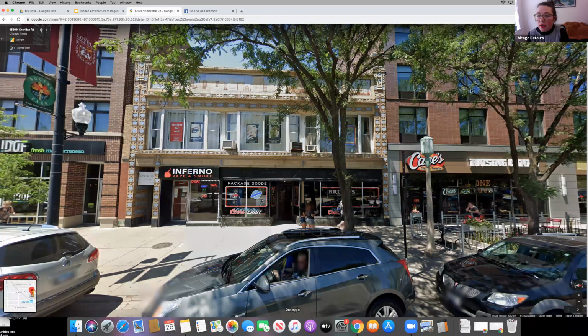Can people see everything that's going? There aren't any technical issues? Can everyone see the building? Okay, I see some thumbs up.